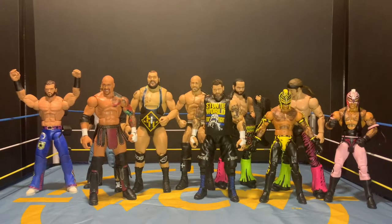Alright, so this week's pickups, I kind of got a mixed lot of things in here. I'll just go from left to right, and then I'll bring in the stuff that I got off screen. So a lot of this stuff I got off eBay. I got a couple lots. I got a couple pickups at Walmart.